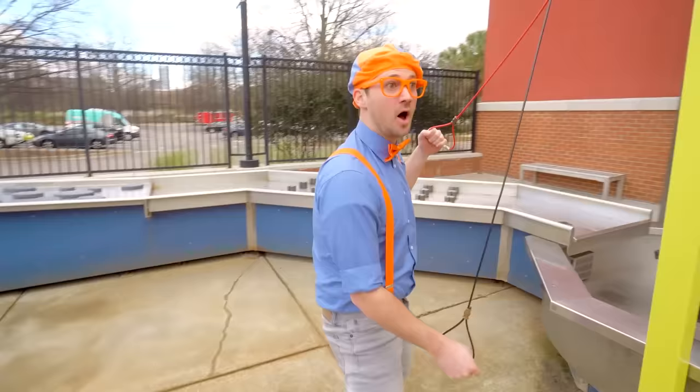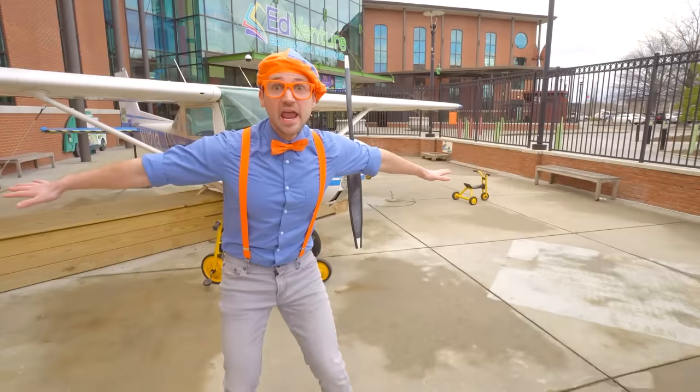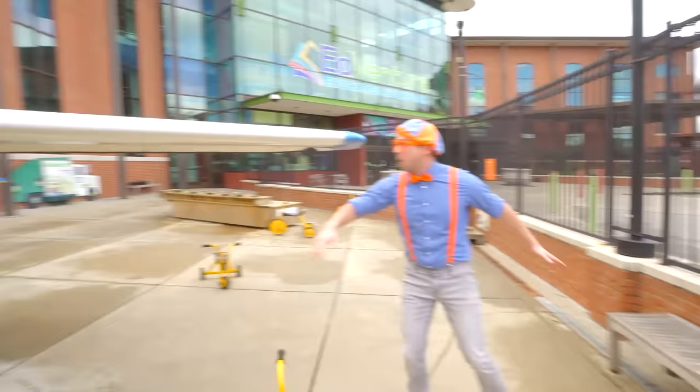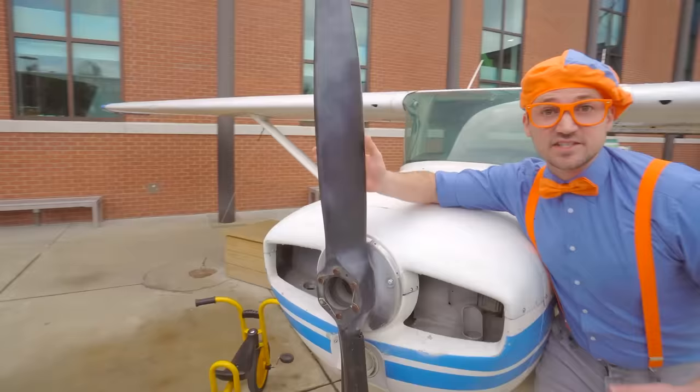That's awesome. But did you see this over here? Whoa! Do you know what kind of vehicle this is? Yeah, it's an airplane. Look at it. Has two big wings. And look at this. This is a propeller of the airplane. Whoa! It turns around and then creates a lot of thrust.